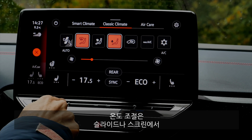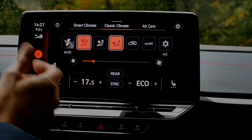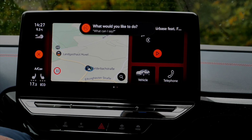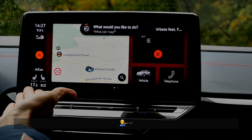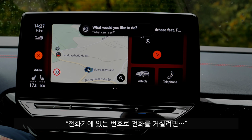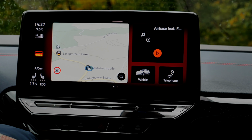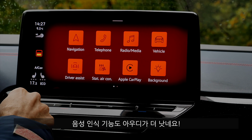Climate unit, you can also control it right here, or once again in these temperature sliders, or the voice control would be: set temperature to 22 degrees. Call number. To use your mobile phone's telephone function. What? Establish a Bluetooth. Seriously? Okay, that being said, the voice control, the voice input is also better in the Audi, actually.